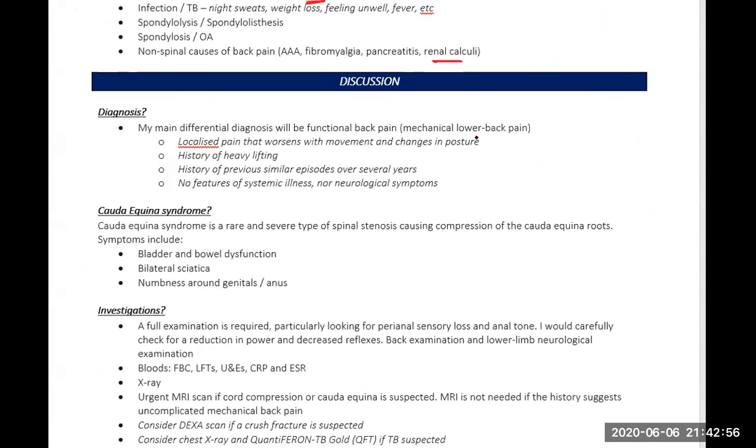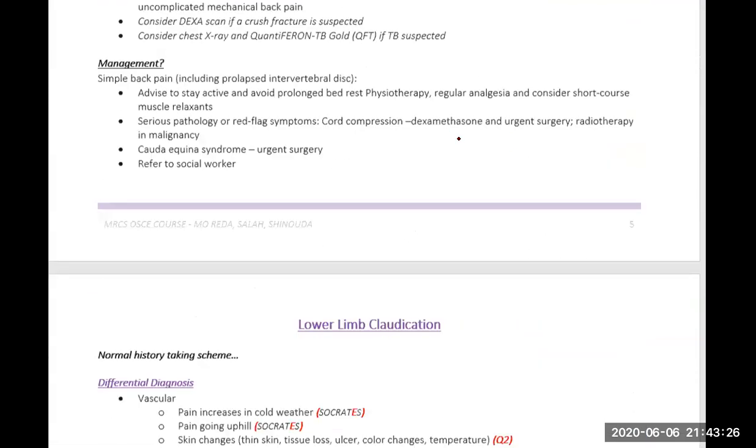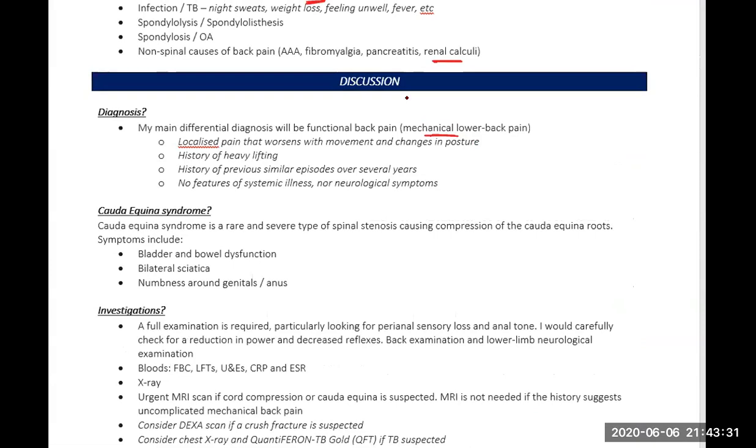In terms of discussion, of course, it depends what the case is. So it might be mechanical back pain, or it might be caudal equina, like we said here. Here in this case, in my history, it looks like it's caudal equina, okay, because there are neurological symptoms and there is disturbance of bowel habits, with no history of trauma and previous history of lumbar surgery or back surgery. So here I would say my main differential diagnosis would be caudal equina syndrome, because of this, and that. Or if it's mechanical back pain, then I would say my main differential diagnosis is just simple mechanical lower back pain because there is a history of heavy lifting. The patient, for example, works in a factory, he lifts heavy stuff. He had previous episodes over the past years. There's no systemic illness, no neurological symptoms, and so on.